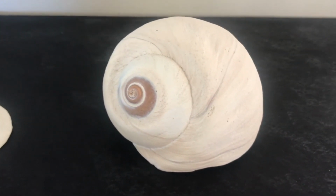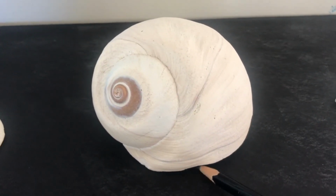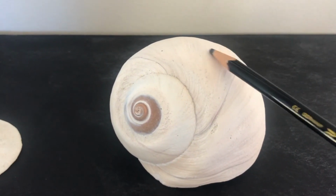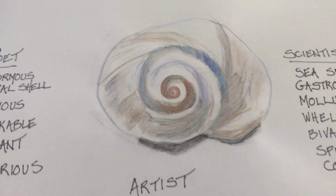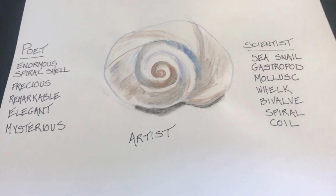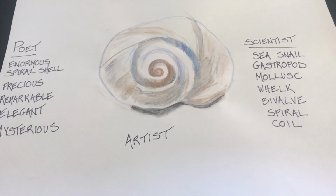Where are the light spots and where are the dark spots? You're gonna have a shadow down here underneath. You'll probably have your lightest spot somewhere up on the top, maybe over here. This looks kind of light. So have them do their best drawing it, and then display their artwork and their writings. And you can do this as many times as you want with different objects.